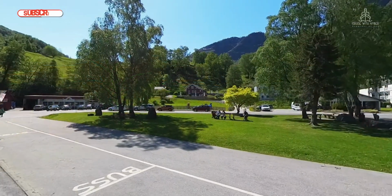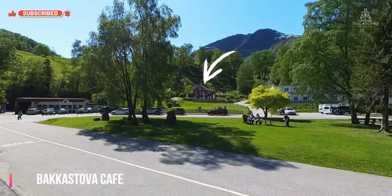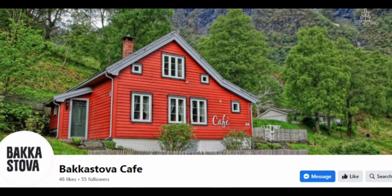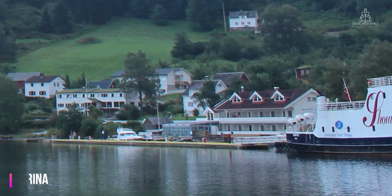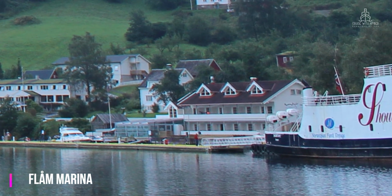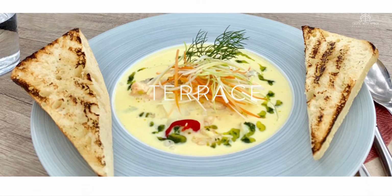Another place to try for sweet treats in Flam is the Bakkestove Cafe. Slightly hidden away, the cafe can be found nestled between the Fretheim Hotel and the EcoCars garage, and the cafe offers good food matched with lovely views of the fjord and your ship. Flam Marina is just a 7-minute walk from the shoreline from the Flam railway station. Situated on the shores of the fjord, the glass pavilion offers an undisrupted view.